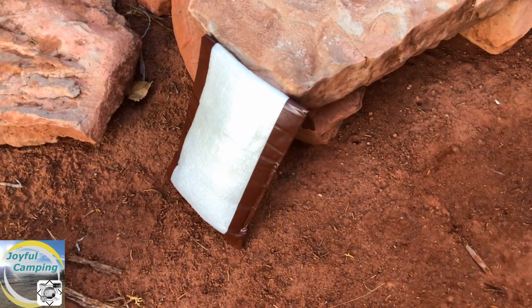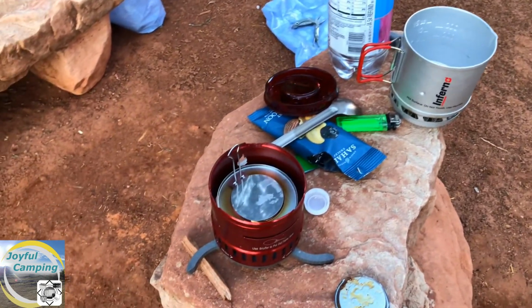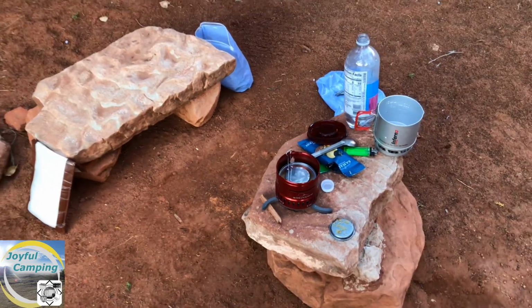All right, dinner's simmering away. Had myself a little snack. The stove is snuffed out. I'm going to go down to the river, kind of hang out down there for a little while.